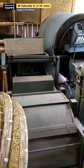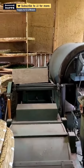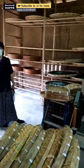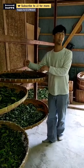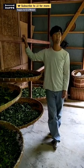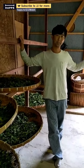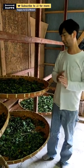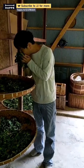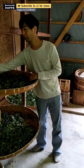And you have so many old machines. How did you get all of the old machines? So, if I try and you guys can correct me, the 70 years old tea factory in Shimane was stopping, and he bought the machines from them.